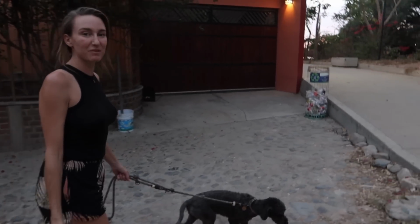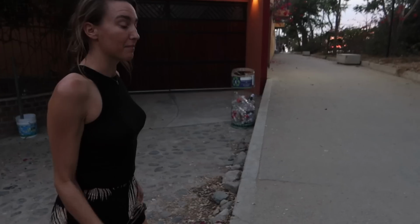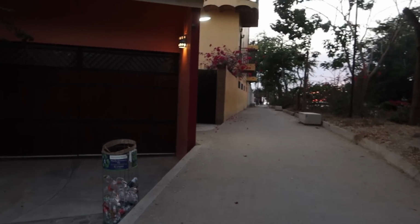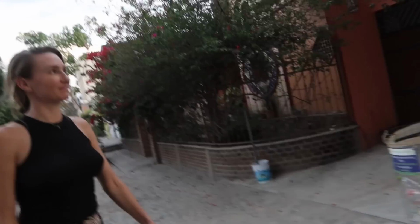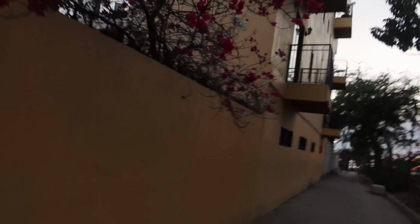So, Esteban wanted to make a bonsai. Oh, the sunset. A bonsai, yes, I wanted to make a bonsai and I killed all the bonsai. I wanted to make a bonsai with a bougainvillea and I couldn't do it. So I am having a stick garden.